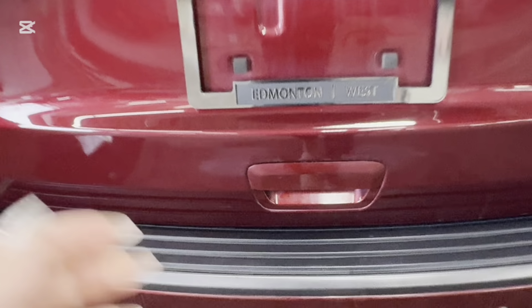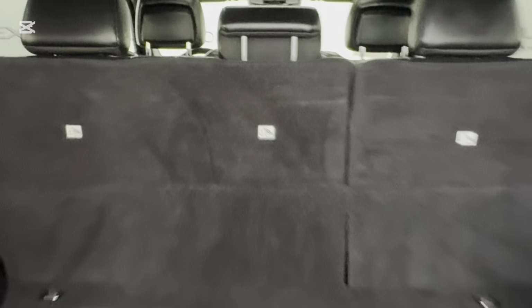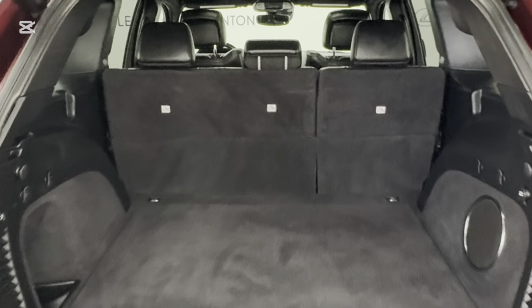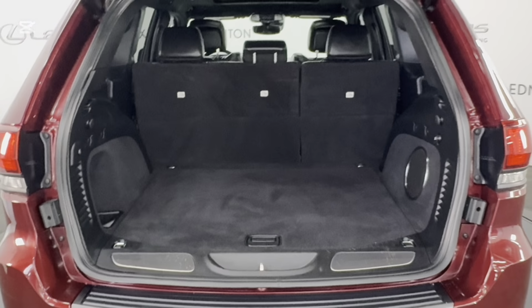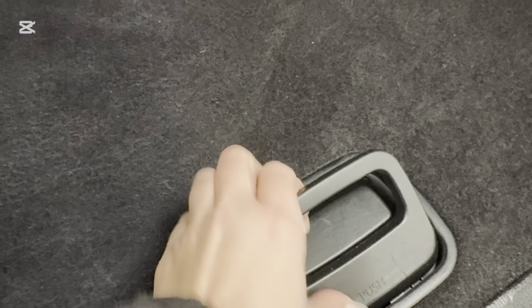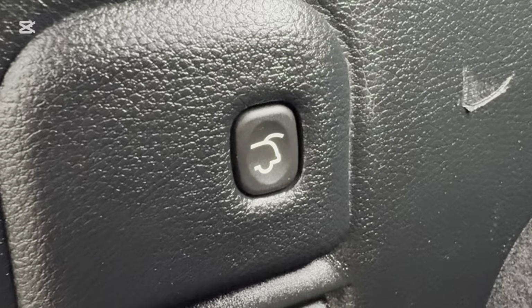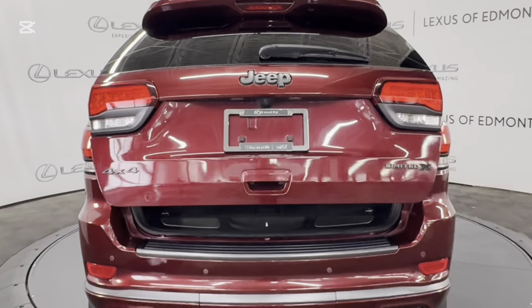Moving to the rear, you can release the liftgate manually or on your key fob. The trunk offers generous storage space, which can be expanded up to 68 cubic feet when the rear seats are folded down. Under the floor bed also offers additional storage cubbies, as well as your spare tire and tools. On the left side, you also have your power liftgate button.